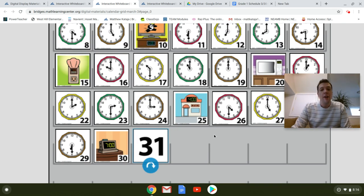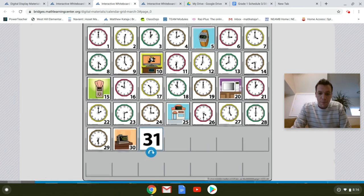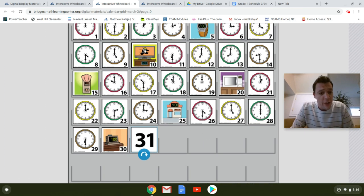So let's take a look at our patterns. We know it goes 4 analog, 1 digital, 30 minutes, hour, and then the colors. So make a prediction for this marker. It was just 7 o'clock. It has to go 1 hour more. So what's 1 hour past 7 o'clock?